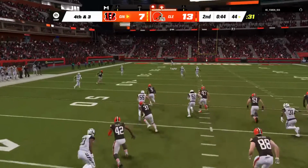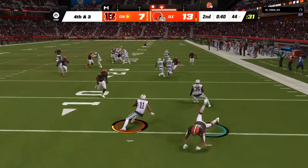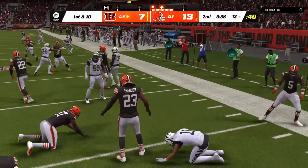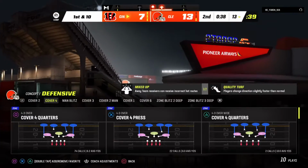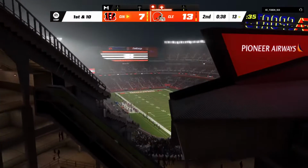And Bojorquez on to punt as he gets it away. Call it a 48-yard punt. Give them 9, though, on the return. And the Bengals will have a 1st and 10 from deep in their own territory.